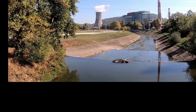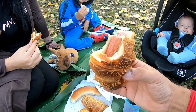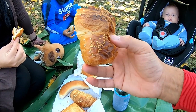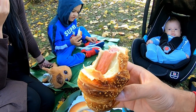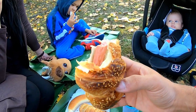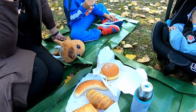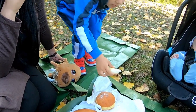So, nice. Everything is really tasty. Even the little croissant with the hot dog inside. It's very, very beautiful. It has the butter taste, but the expensive butter, not the cheap one. So it smells and tastes really good. Tarik still likes his kiflice. He's a big fan of those.